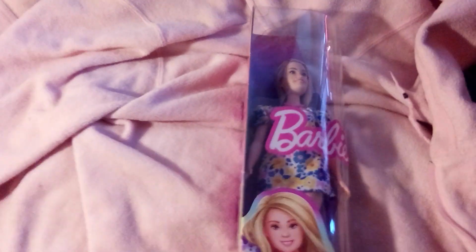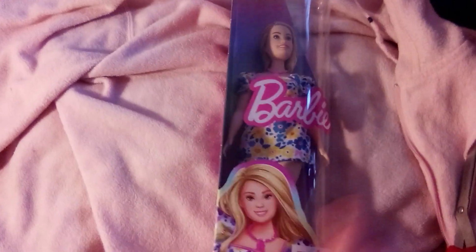So today, guys, is my long-awaited unboxing of Barbie. Here, let me get her number correct for you guys. 208. She is the National Down Syndrome Barbie. Guys, I love this outfit. Look at this queen-like outfit she's wearing. I love this.